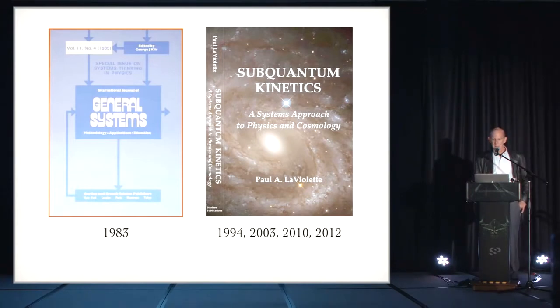And in 1994, I came out with the first book, which was basically expanding on the original publication. And it's gone through 4 editions. The latest is the 4th edition, which is an ebook, which if you buy the 3rd edition, which is out there, you get the 4th free. And if those are sold out, you can order through etheric.com, all of these books that I have out there.